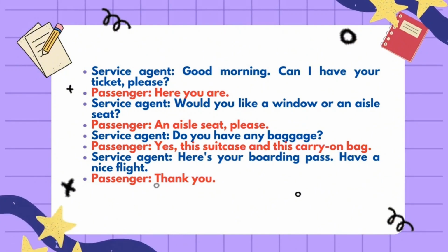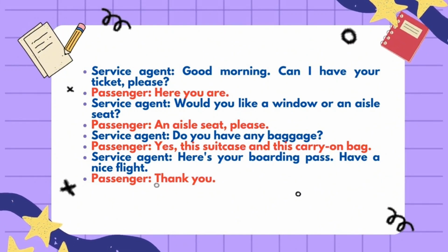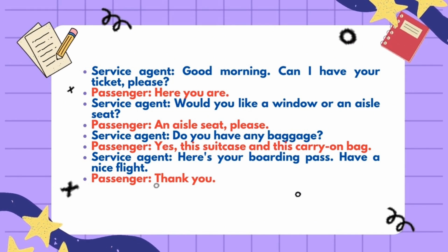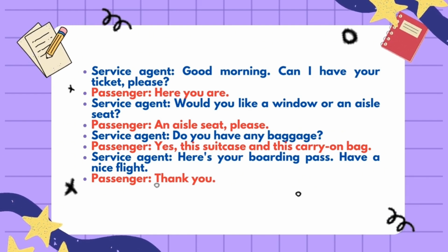Good morning. Can I have your ticket, please? Here you are. Would you like a window or an aisle seat? An aisle seat, please. Do you have any baggage? Yes, this suitcase and this carry-on bag. Here's your boarding pass. Have a nice flight. Thank you.